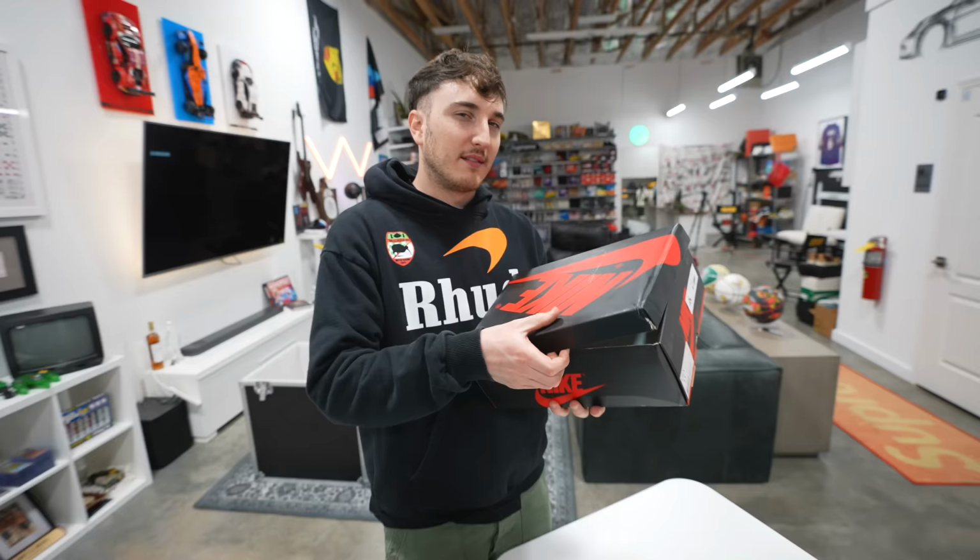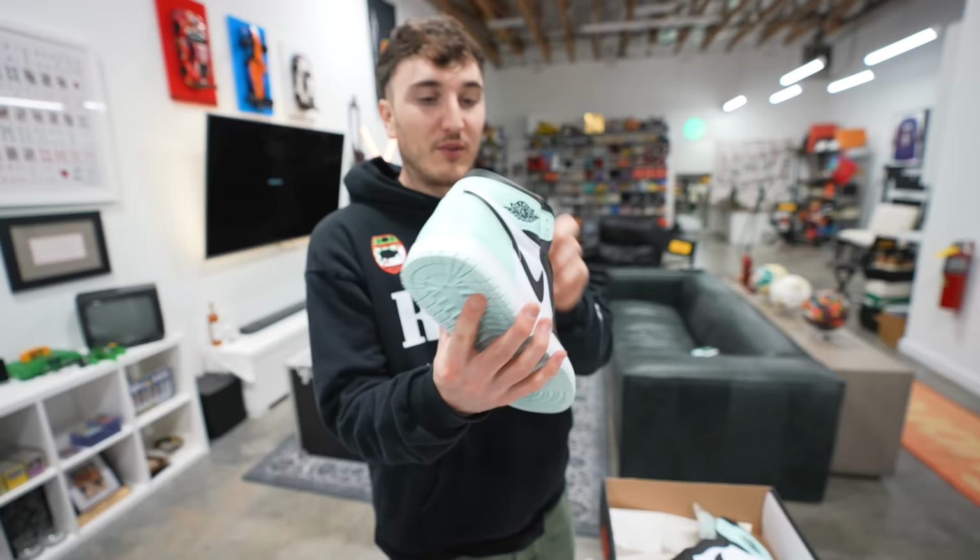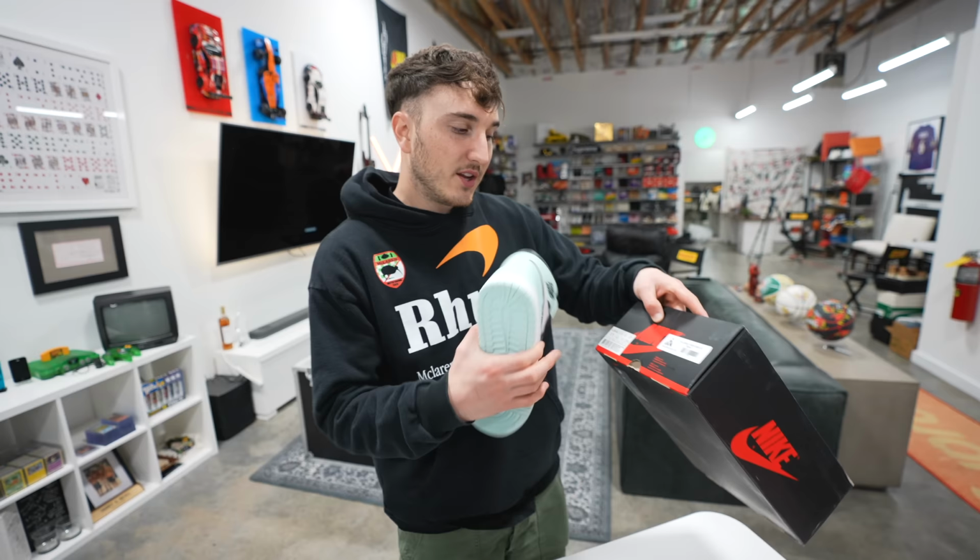If I had to guess, it's gonna be an Art Basel. Your boy knows. I've seen too many shoes nowadays. What size is this? This is 11. This is my size Art Basel Jordan 1. It's actually Art Basel this weekend as we're filming it. This is the Igloo colorway. This is crazy and completely dead stock. You don't know, they have this one and they have the pinkish colorway.